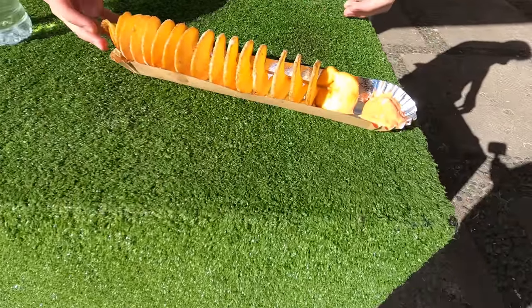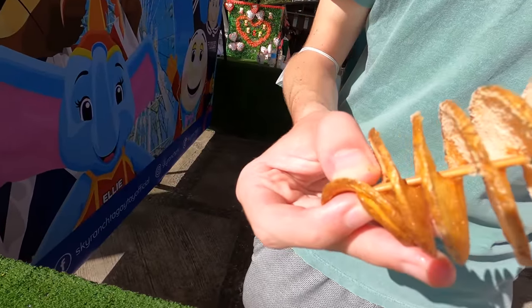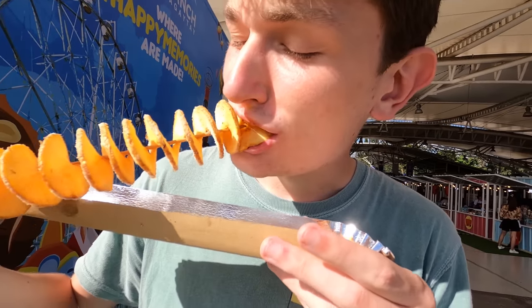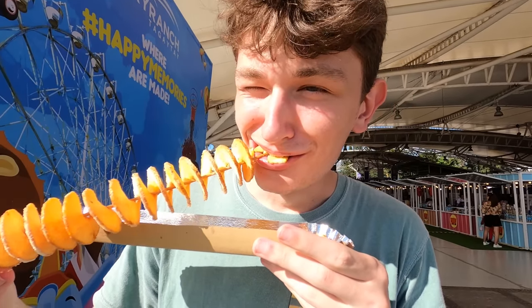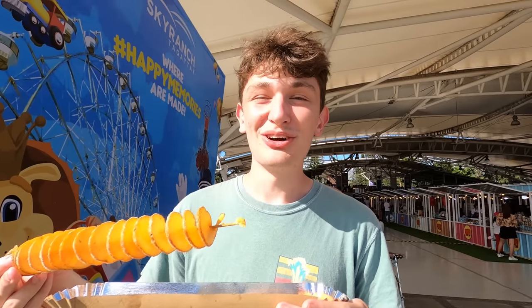Potato! I don't know what side you're supposed to grab this from. Yeah, I'm grabbing it from this side. That's a potato handle they made for you. It's all potato, even the stick. Oh, it's crunchy. See, this is what I was talking about. It doesn't make sense. Why is it on a stick? It just falls right apart. Makes it hard to eat.